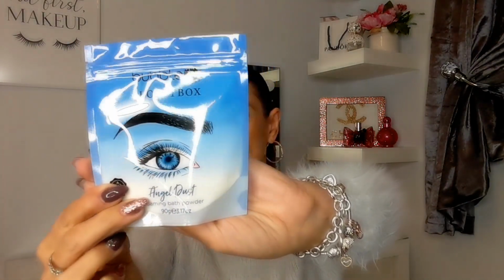So the fourth item in my box is this beautiful Angel Dust Foaming Bath Powder. Again, the packaging is so beautiful and I cannot wait to get this into my bath. I'm going to open it up and see what it smells like. It says it's a foaming bath powder, a heavenly treat. After a long day, fill your tub with a shimmery halo of foaming bath powder. Allow the heavenly scent to soothe your body and mind. That makes me just want to go and turn my bath on right now. I'm not going to lie.